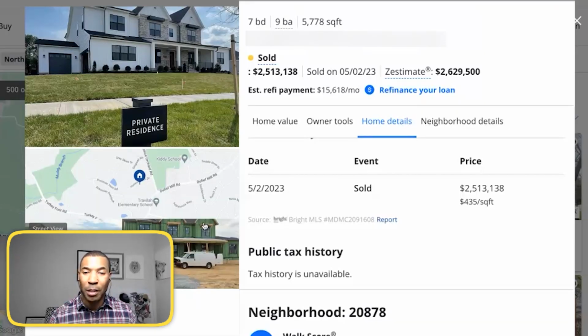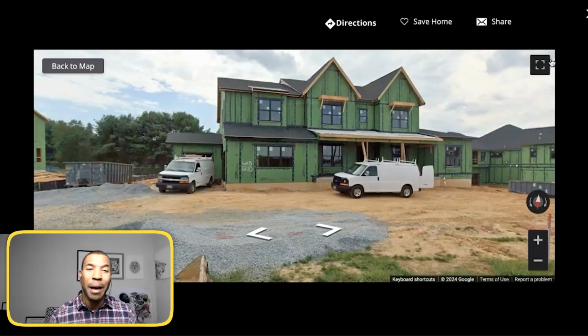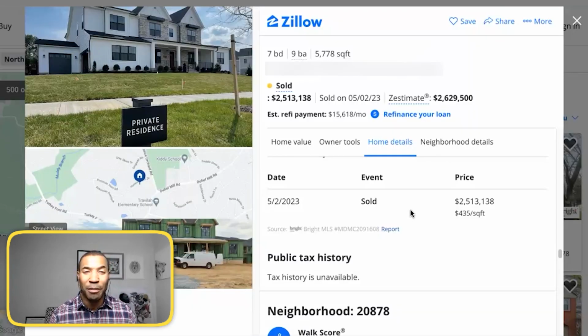I'm going to say that there's more to this story, because this is funny. It's a Google map image of when it was under construction. Not really helping when you're trying to figure out how in the hell this is the most expensive home sale in the North Potomac, Darnestown, Gaithersburg area, zip code 20878. But this is what it is. So if you guessed right, congratulations.